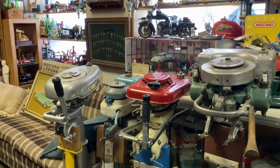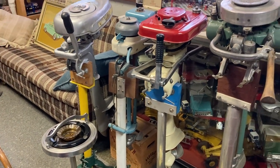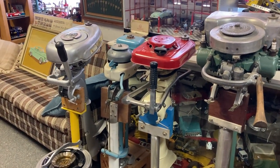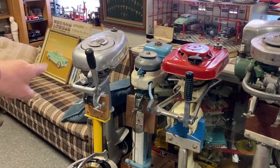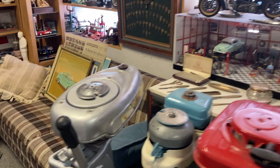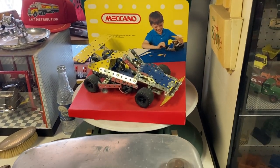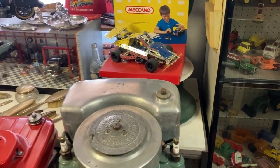But we have, these are old outboard motors. That's a Johnson, 1928. That's a Clinton. That's a Neptune. And that's a Viking, I think. Yes, it is. Oh, my God, Roy. Meccano. I grew up with this stuff. It got me interested in engineering and everything else.